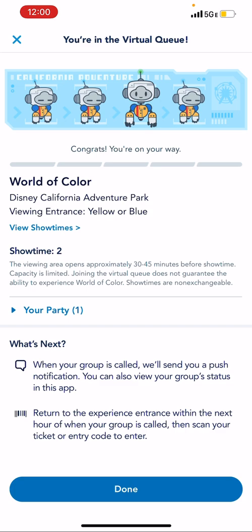If you'll notice, it says viewing entrance, yellow or blue. So what's going to happen now, I've got my reserved spot to watch the World of Color show, and when I am eligible to start joining the queue for the show, I will get a notification that shows up on my phone, which tells me if I'm in the yellow or blue entrance.